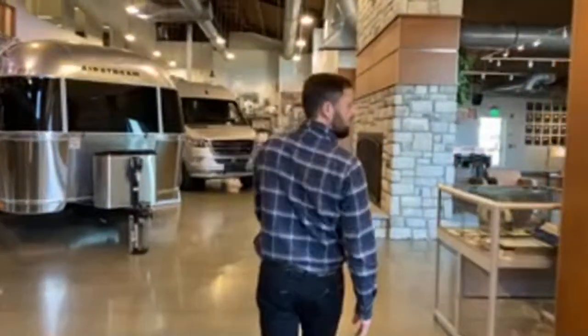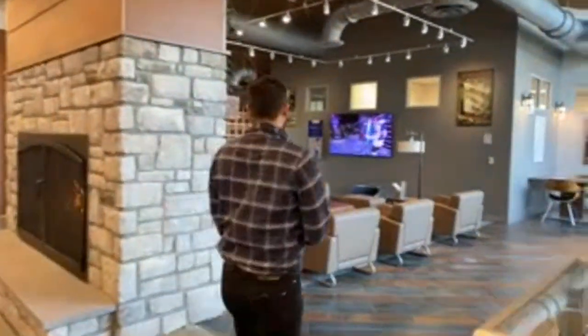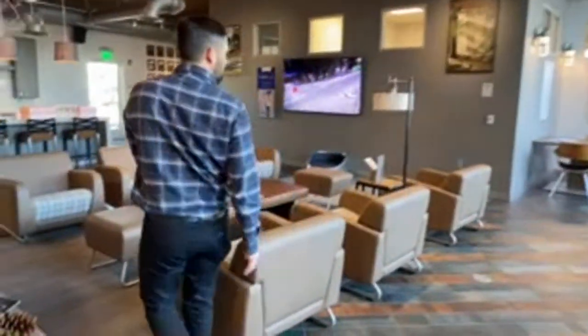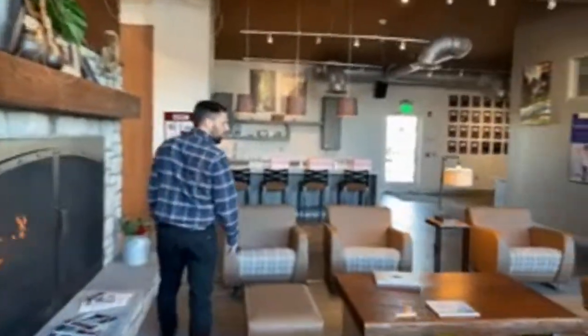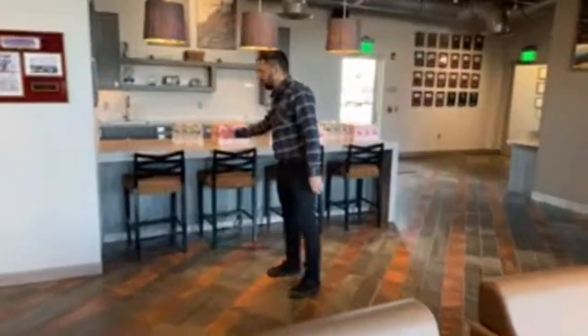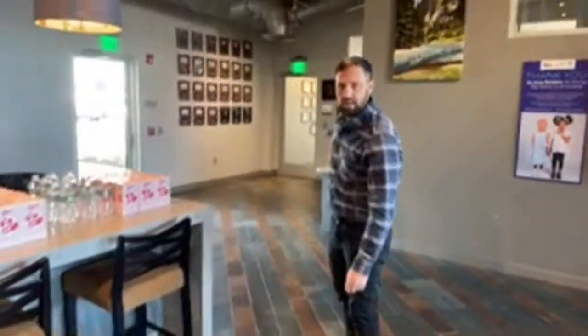This is our customer waiting area. This is where customers come in, they can hang out, chill out. We've got a fireplace over here, a big TV, lots of windows. It's not like a dark hallway. And over here is our little cafe area, refreshments for our customers, an internet workstation area over here.